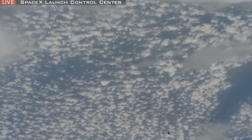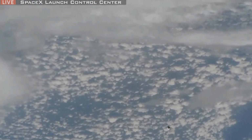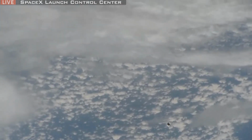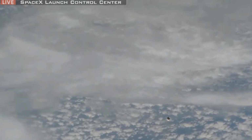Well, you know, as they mentioned earlier, it is a lived-in spacecraft. So, of course, as part of the life support system, you have to take care of those things about being human.